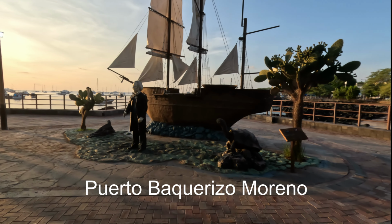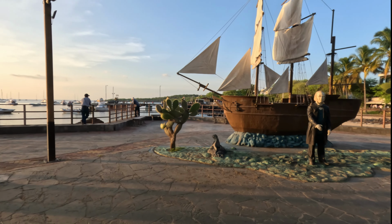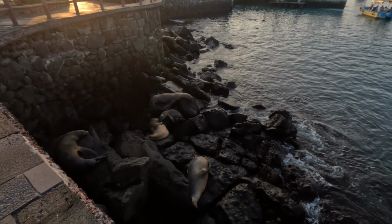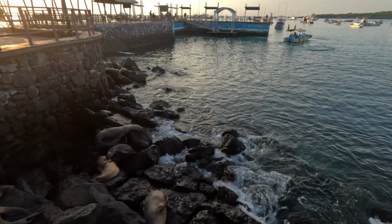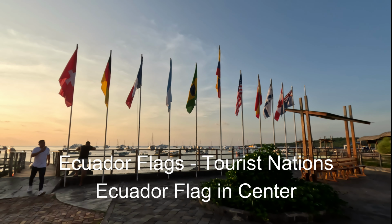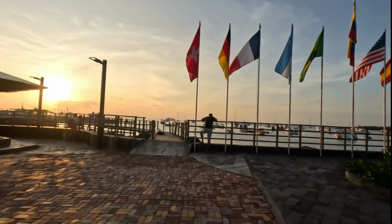I'm walking along the waterfront at sunset in San Cristobal. There's a Charles Darwin display. And you can see the colorful lights here. All right, so there's a bunch of them here. Hey guys. With all these flags, I don't know what they all are. I'm sure Ecuador is in there. Oh, let's go walk out on here.